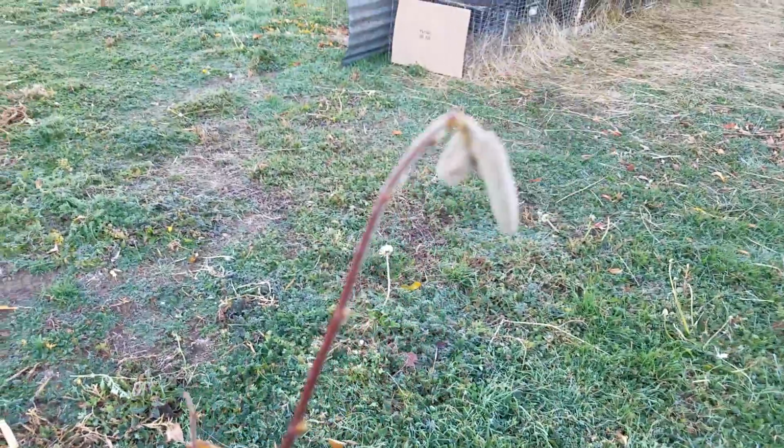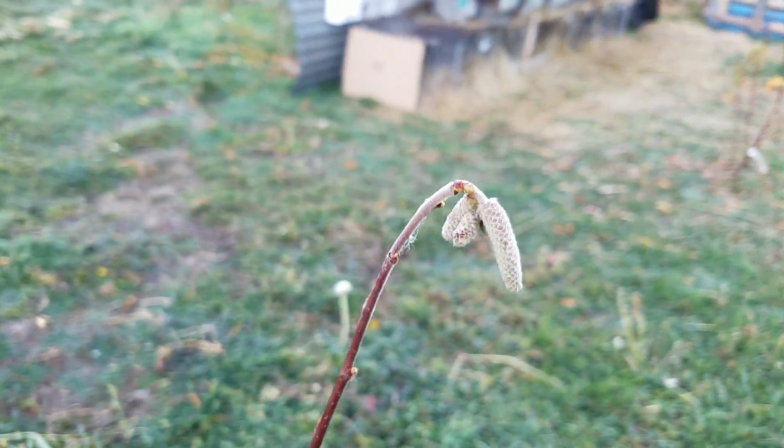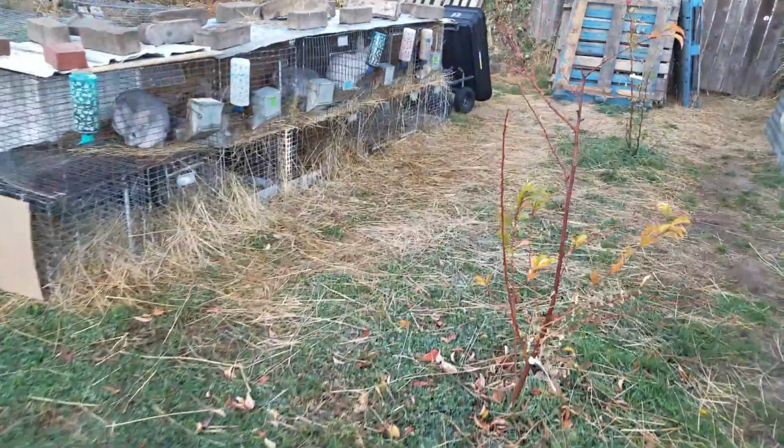I've been adding stuff, vegetable matter. Those are hazelnut flowers. They have a name. I don't remember what they are called, though. If you could remind me, that'd be cool.